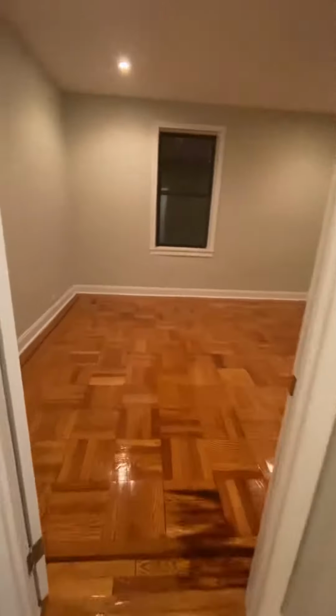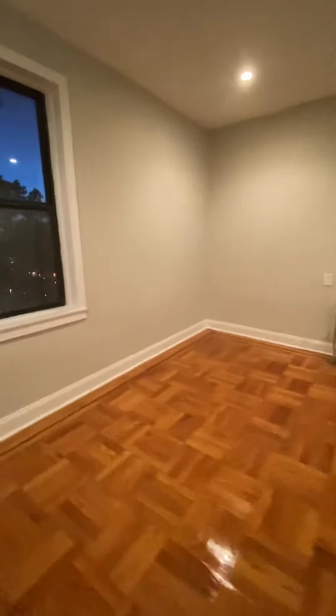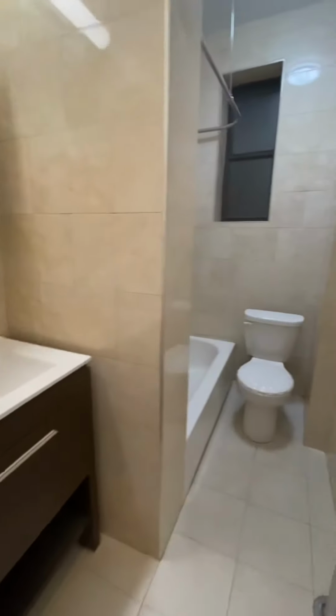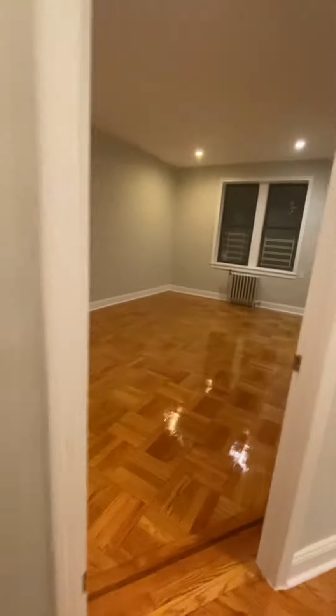Bathroom. Another king size bedroom, recessed lighting everywhere. So we're already at two king size bedrooms. This is an unbelievable apartment.